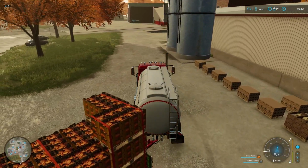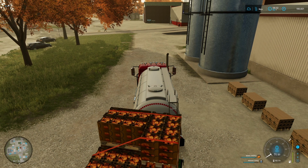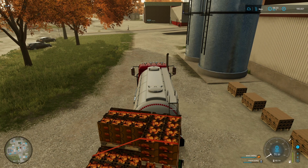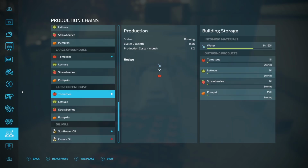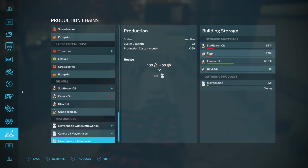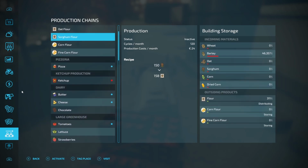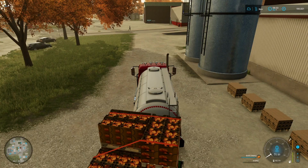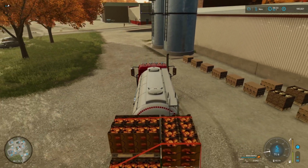We've got butter and we've got cheese to be done. Just get to the right implement and there we go. So that's just about delivered. We've still got plenty of milk in the dairy. So let's have just a quick look at where's the dairy? There we go, dairy. We've got 80,000 litres in there, so plenty of milk in there. Right, just get out of here and we'll go and deliver these to the diner.